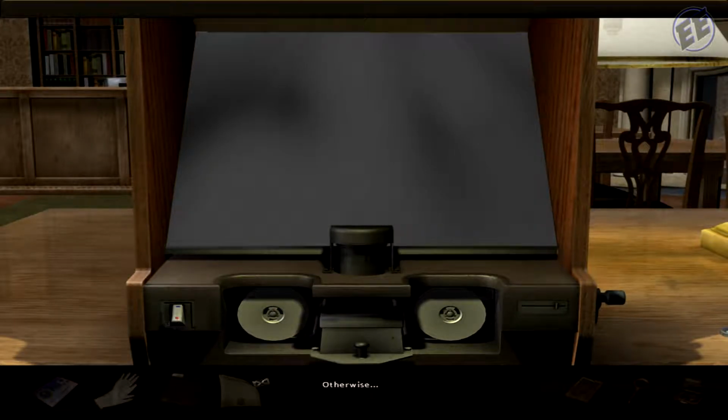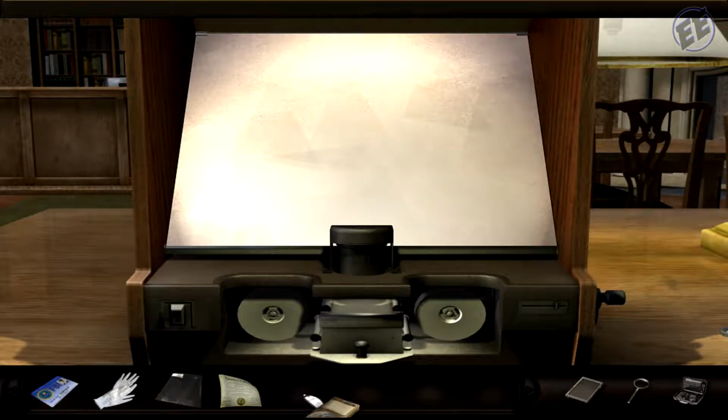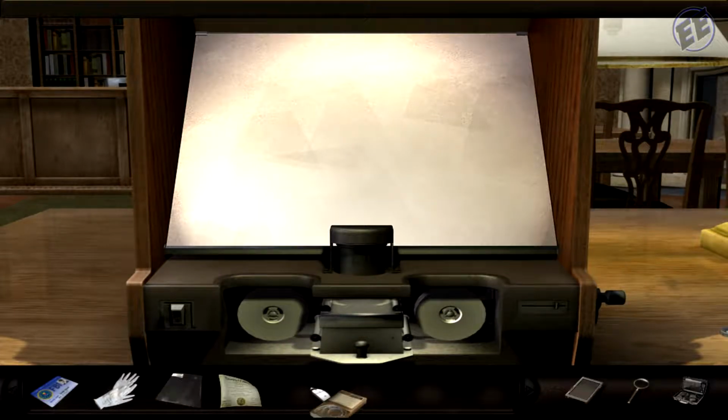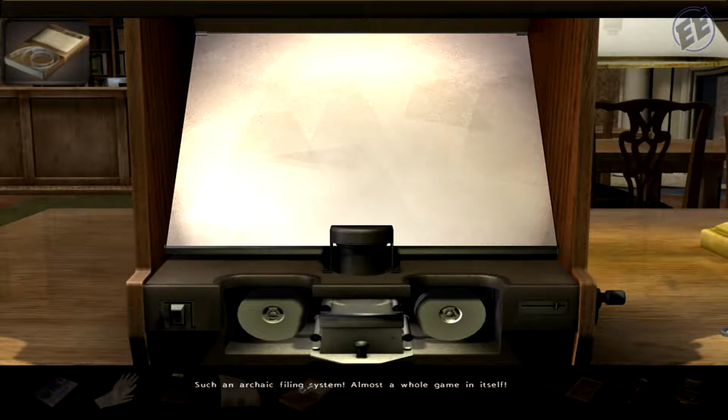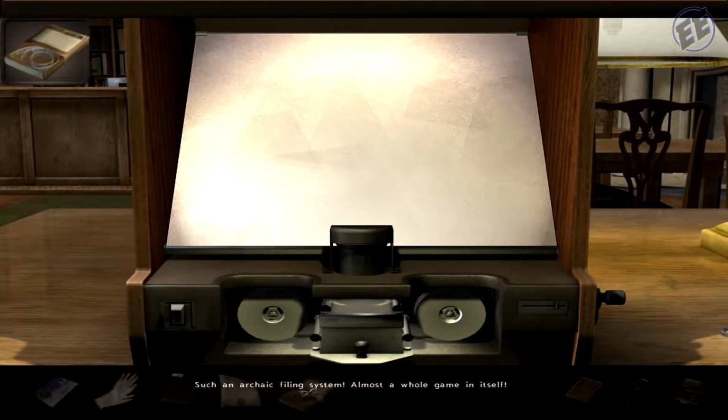Okay. Here. Forget about it. All right, let's do this. Let's turn it on. No. Only without the stupid jokes this time. Okay, let's do this. Such an archaic filing system. Almost a whole game in itself. Okay, got it.